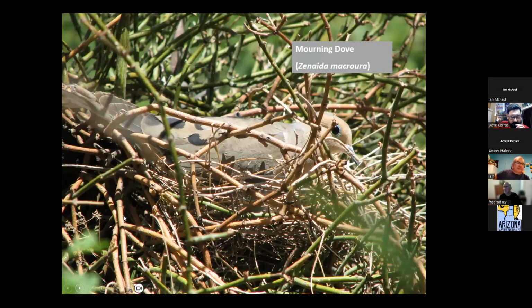Mourning doves, you're all familiar with mourning doves, one of the most common birds in North America. But this photo was taken in my backyard in June, which, as we all know, is a little bit toasty out there. And so this bird looks like it's incubating its eggs, but it may not be. It may actually be shading them because if it were to incubate them when they were this hot, it could be lethal to the embryos.